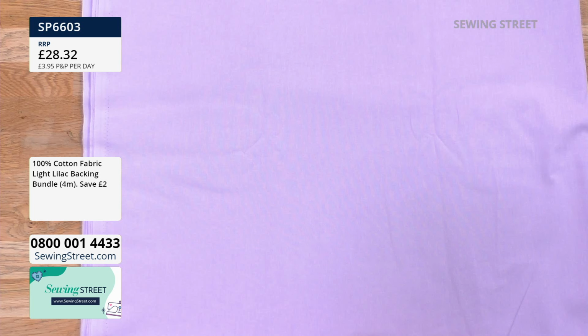£28.32 in a woolly cardi. £28.32. Saving £2. On you what? Pardon? Was that Celestial? Celestial had the very, very dark blue in it, yeah.